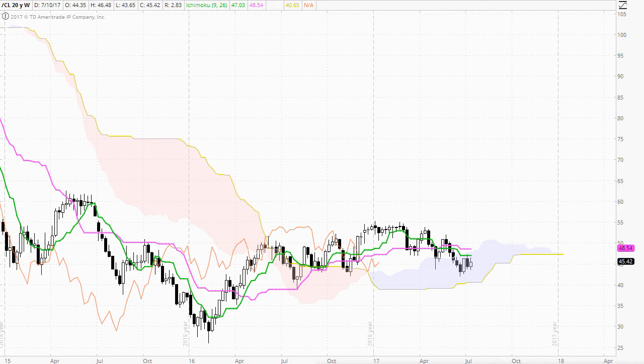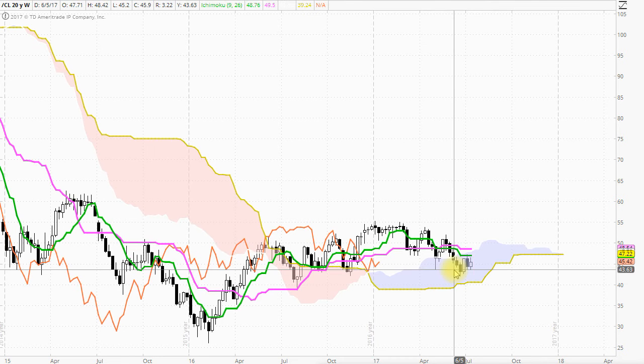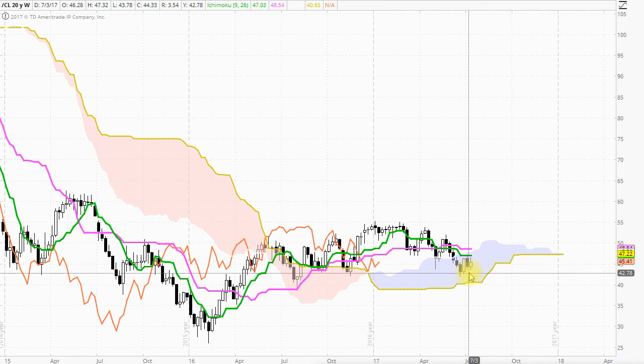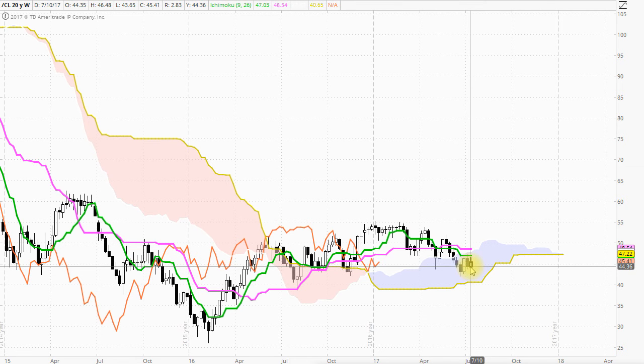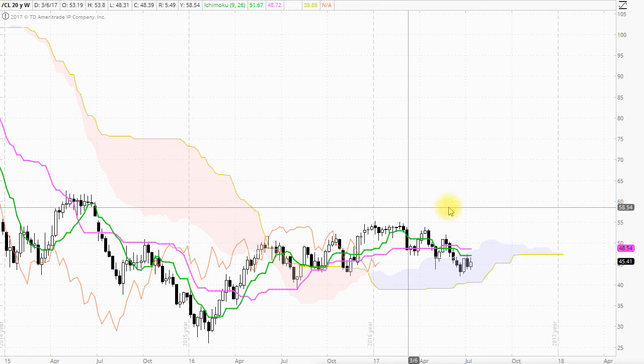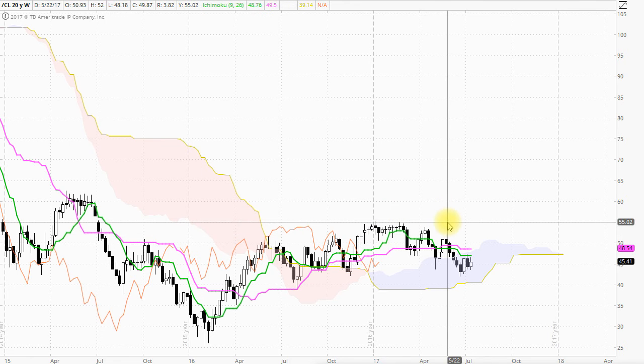Starting today with futures, and firstly to NYMEX oil, and looking on the weekly charts, here we see a market that's been trading within the Ichimoku cloud for the last month or so. Previously we saw a breakout above the cloud and an opportunity for the market to trade to higher levels, but strong resistance coming in at that $55 level.